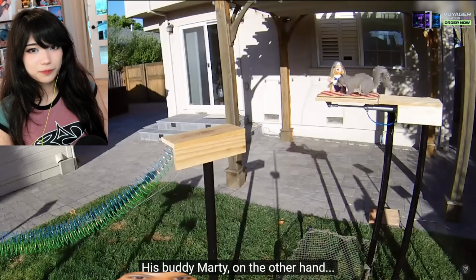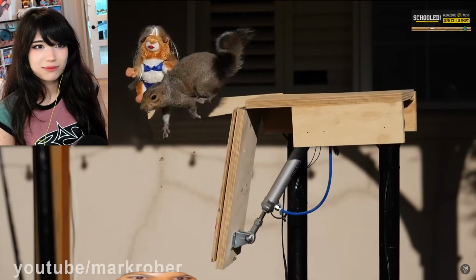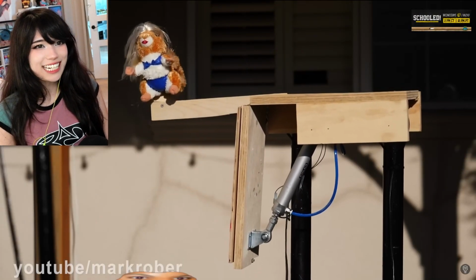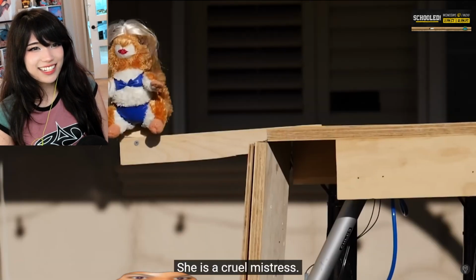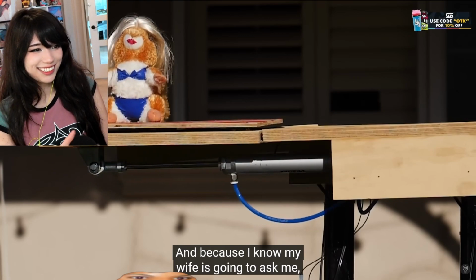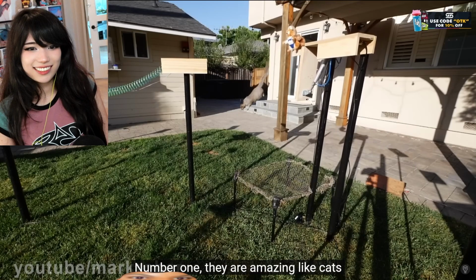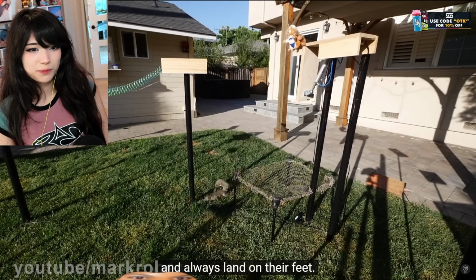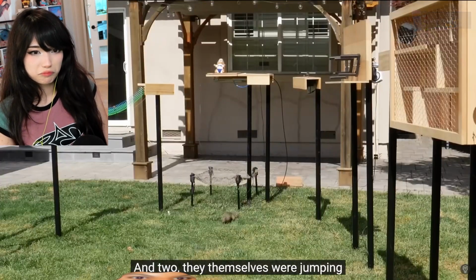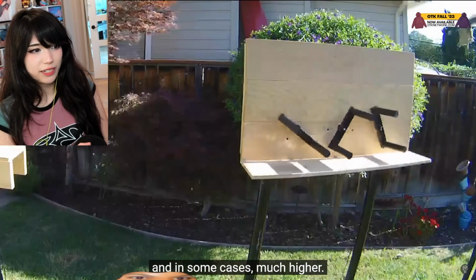His buddy Marty, on the other hand... Yo, he was just trying to cozy up to the lady. What the hell? She is a cruel mistress. And because I know my wife is going to ask me, no, this will not hurt the squirrel for 2 reasons. Number 1, they are amazing like cats and always land on their feet. And 2, they themselves were jumping from this height all the time, and in some cases, much higher.